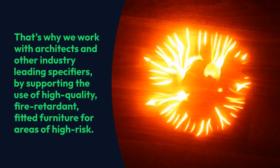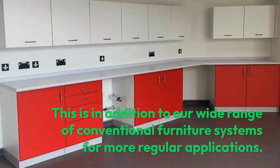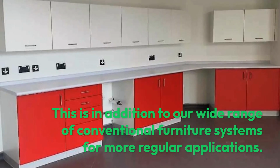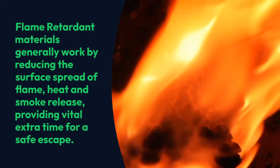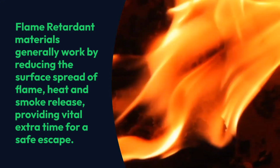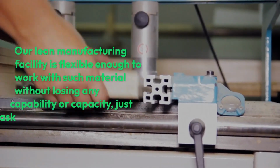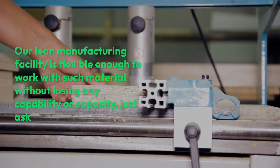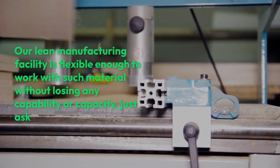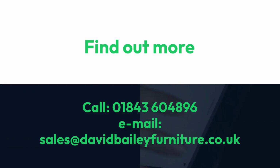areas of high risk. This is in addition to our wide range of conventional furniture systems for more regular applications. Flame-retardant materials generally work by reducing the surface spread of flame, heat and smoke release, providing vital extra time for a safe escape. Our lean manufacturing facility is flexible enough to work with such materials, without losing any capability or capacity.